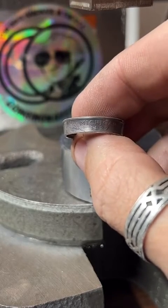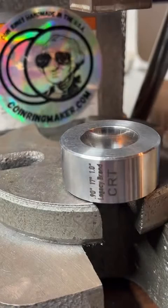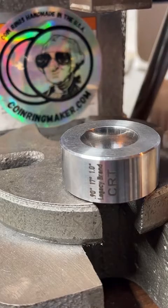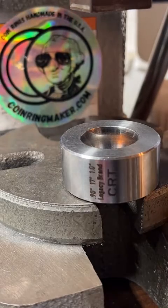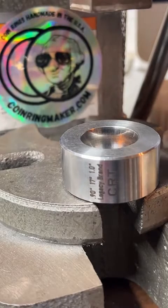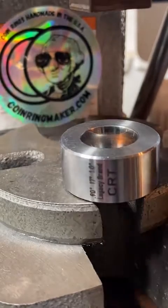So we just stretch this out a little bit more on my ring stretcher here. Check the size on it. I'm actually going to stretch it a little more because it needs to be a size 9, so we're going to stretch it over so that we can reduce it and get a nice shape on it.